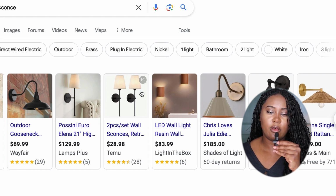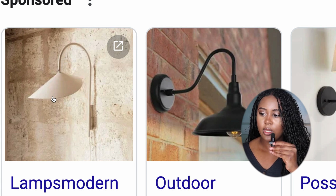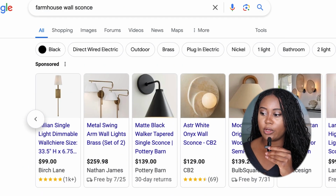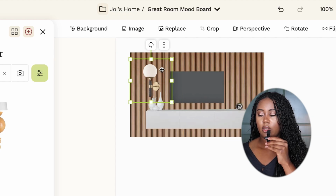I think it has a farmhouse inspiration behind it, but the white swoop makes it a little bit more modern. Let's keep looking. We're going to go on Spoke because I'm not finding anything on Google. So let's go on Spoke and type in wall sconce. Okay, this one's cool. Let's add that.